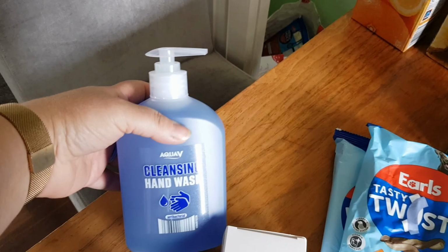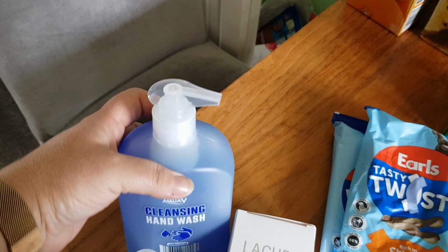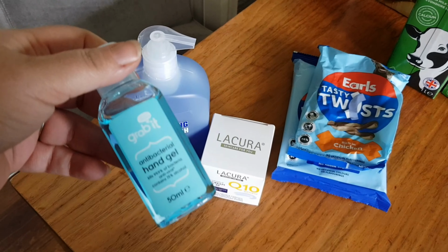So on to the cupboard things and some fruit that I forgot. There's some non-food items, which is the cleansing hand wash and it's antibacterial. I love the smell of this. I think it's only about 55p. It's really nice. That's Aldi, obviously.